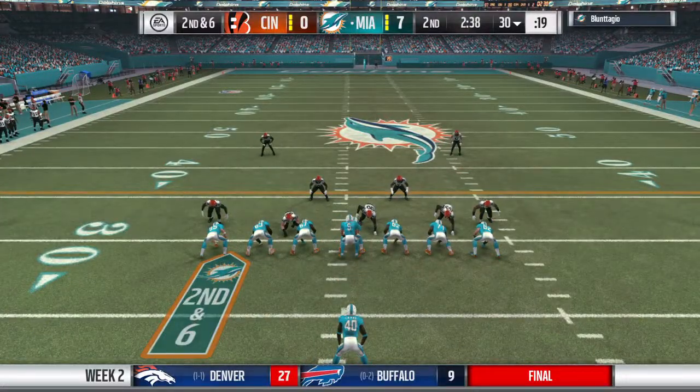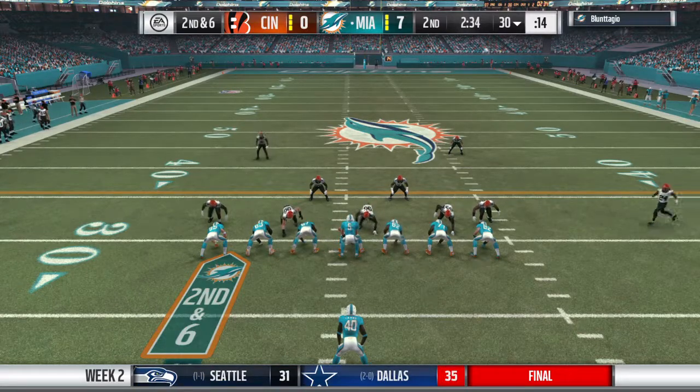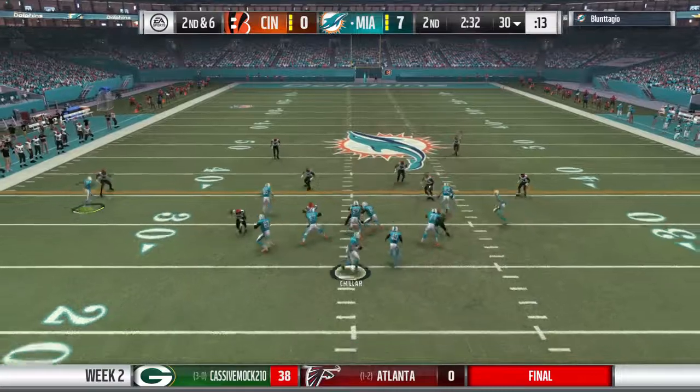That's what an offense calls staying on schedule. 3 to 4 yards on first down, you're set up very well for the rest of the drive. Looking to throw.